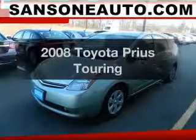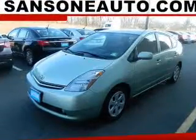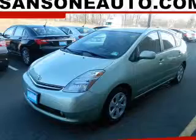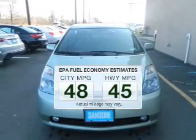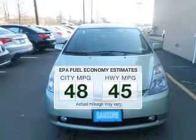Check out this 2008 Toyota Prius. Find everything you want in a ride under one roof with this vehicle. Better gas mileage means better long-term driving. And this ride delivers with a great low fuel consumption rate.